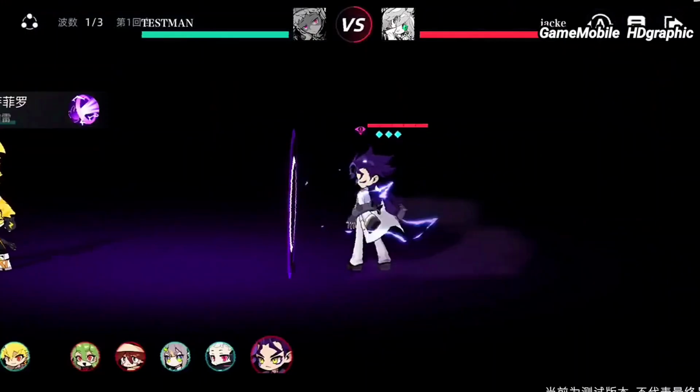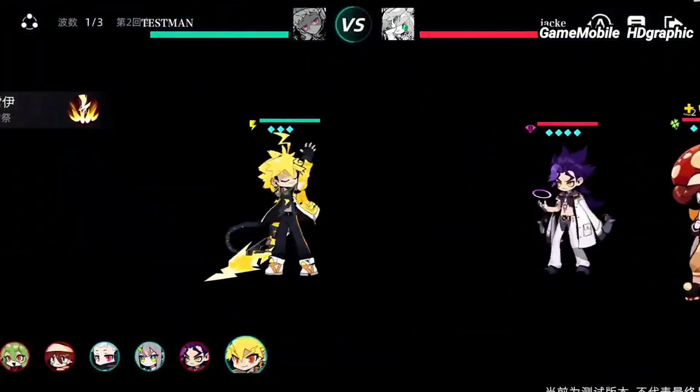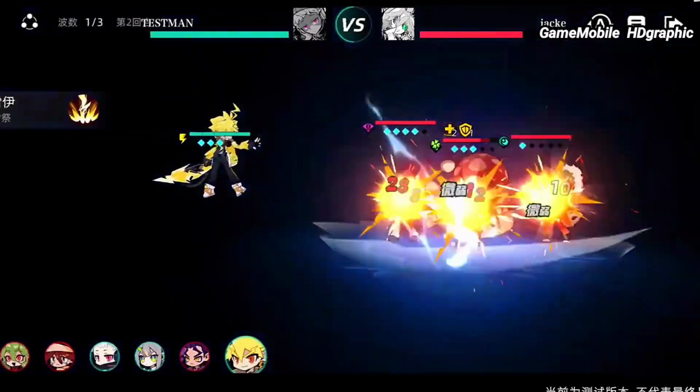In the world map, the hero will become chibi style and is able to move into different areas. Purel Project is the best new turn-based RPG game for Android and iOS.